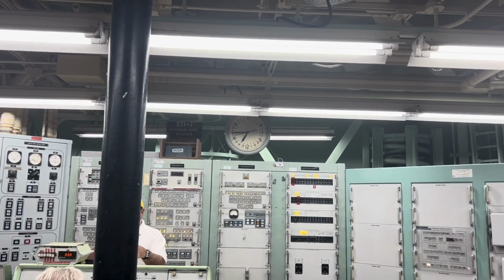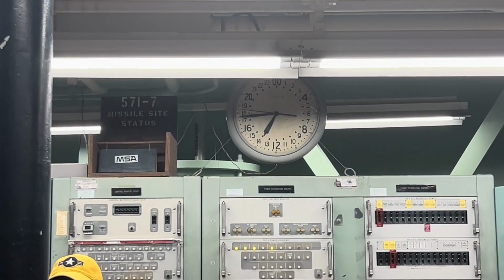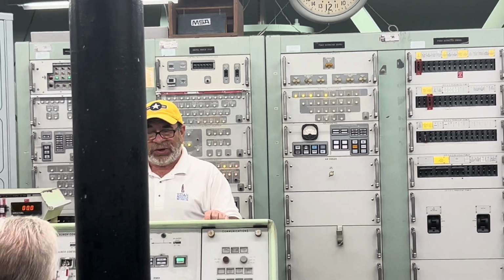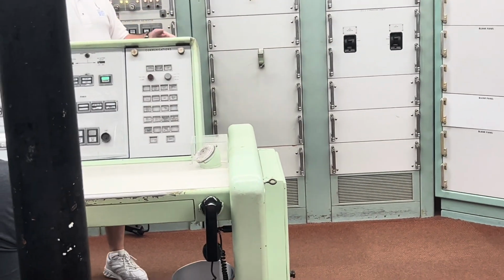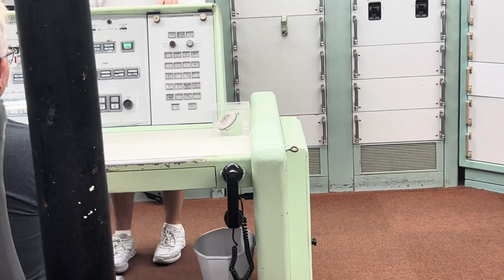First crew member, Missile Combat Crew Commander. You're a captain in the Air Force. You're the boss. You're responsible for all of us and all of this for the next 24 hours. And you have the weight of the world on your shoulders. That order comes through to launch. It's up to the commander here to make sure we do our duty in launch.